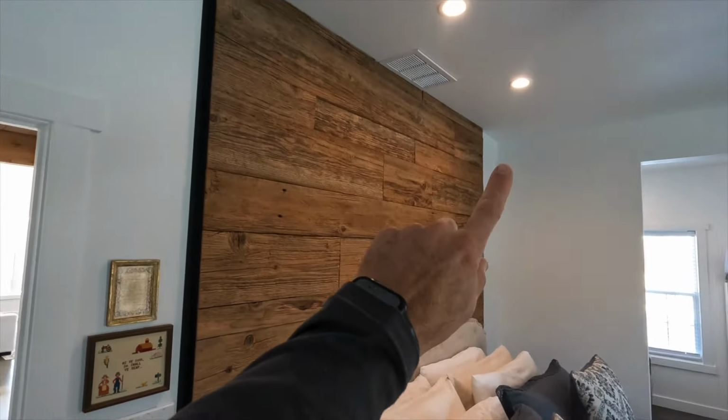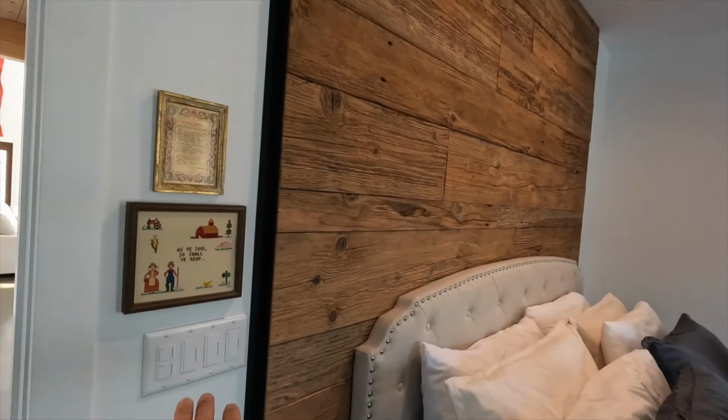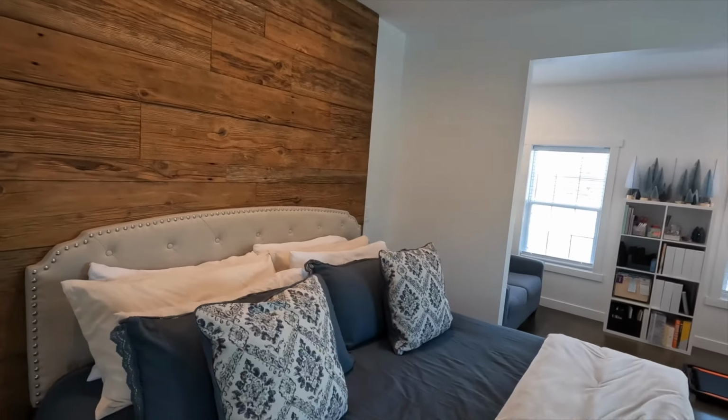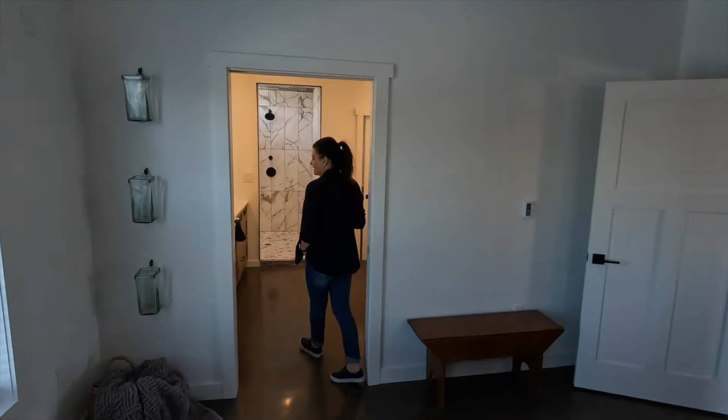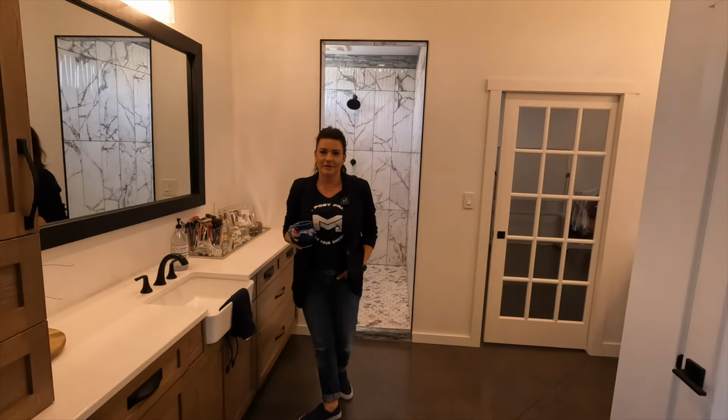We always put reading lights above the bed where Emily can control hers on her side, and then I can control mine on my side. Let's head into our bathroom. This is a pretty large bathroom.